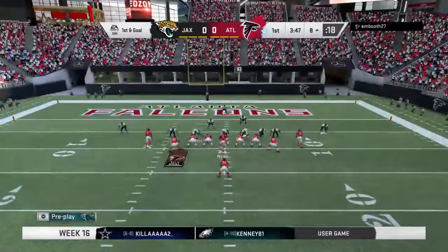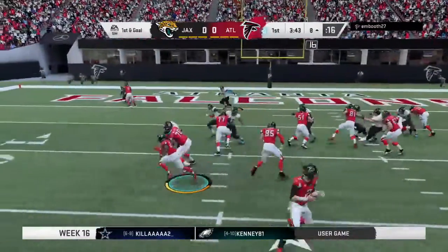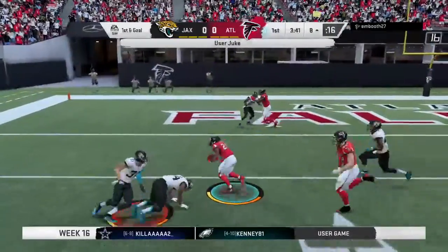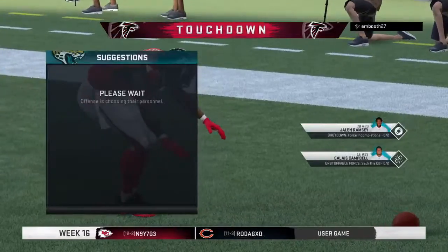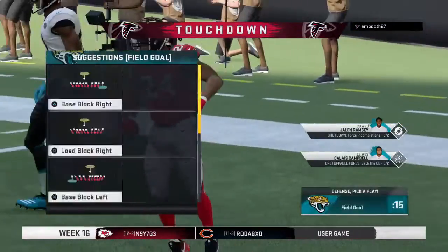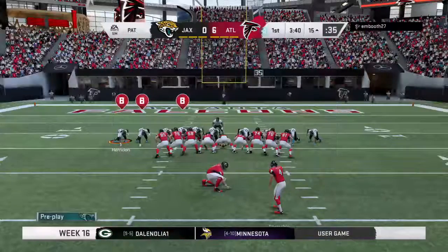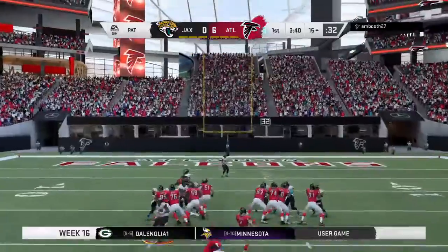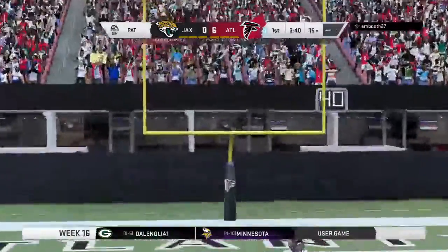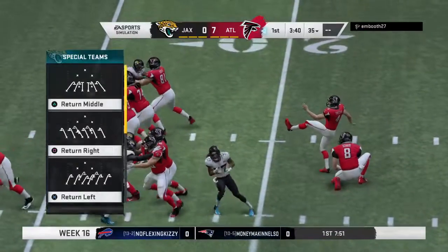Check. I got you, son. I got you. They'll run here with Freeman. And he is into the end zone for a Falcon touchdown. Devontae Freeman, his fourth touchdown on the year, as his guys are able to strike first here in this opening quarter. Extra point up and good by Tavecchio, and that makes the score 7-0.